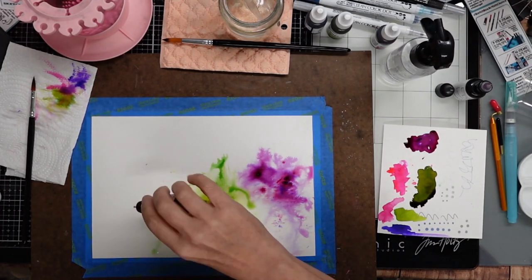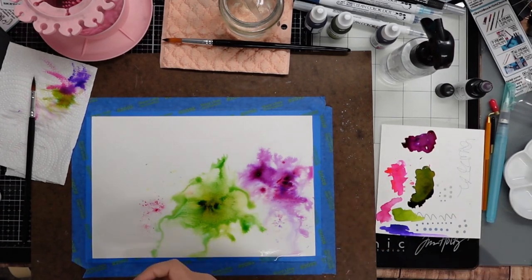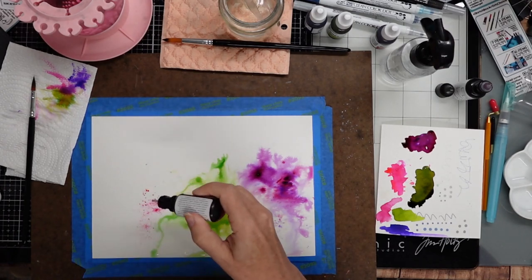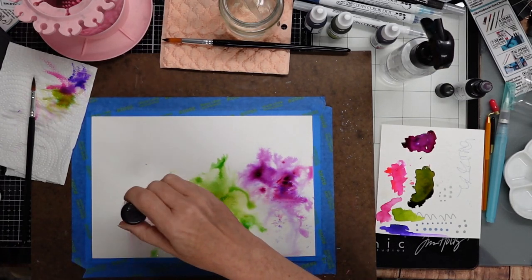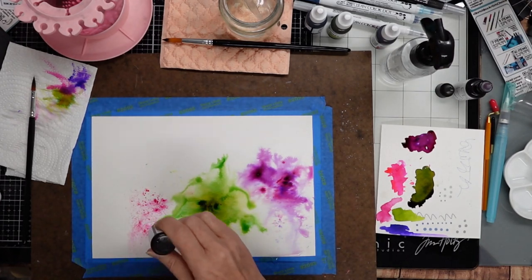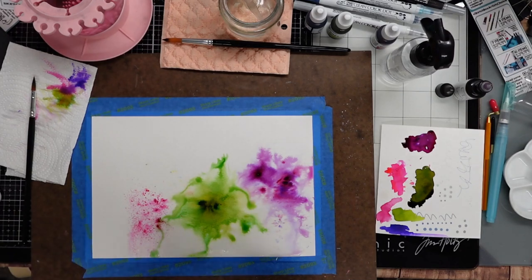So you could also just mix them in your little dish and mix them with water and use them solid. But this to me is, I like the very organic feel of how it just does whatever the heck it wants to do. Now we may get some brown in here with kind of red and green. I'm scared to really squeeze it, just kind of shaking it out there.